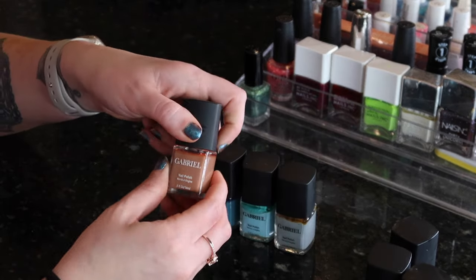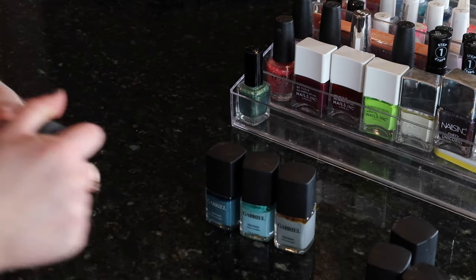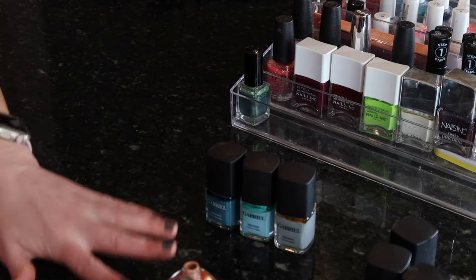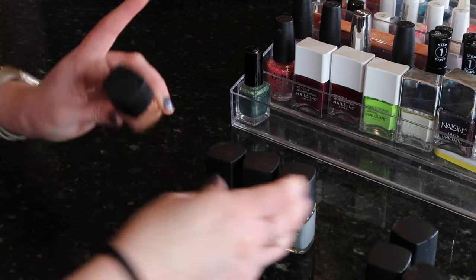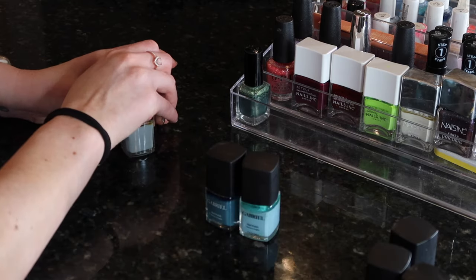Now this brown, I just do not think works for me as a nail polish. I just don't love it. Is that accurate? Let's paint the nails and see. Okay, yeah, that's totally accurate. Okay, this one can go. I also don't see myself reaching for a gray, so I'm going to say that one can go as well.